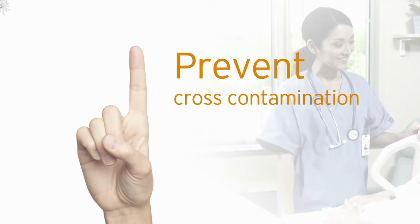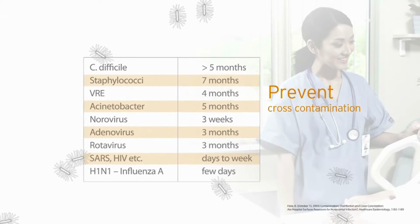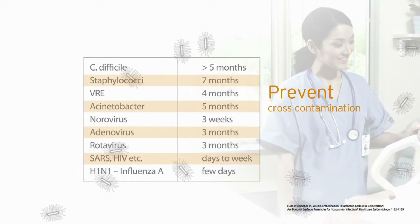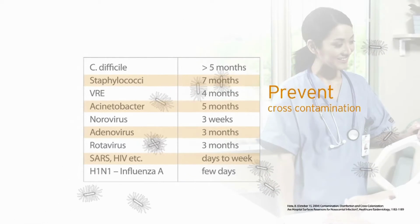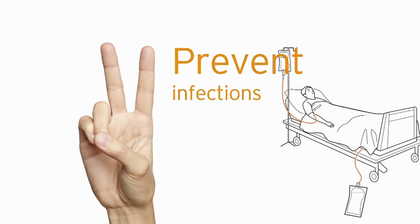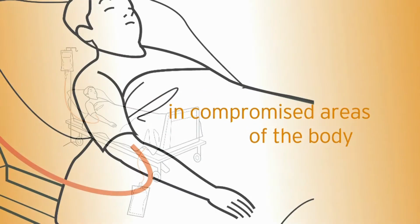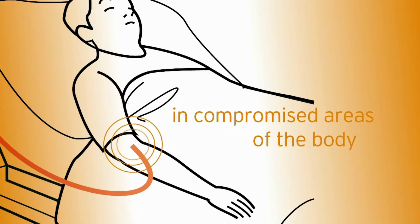Hospital patients shed microorganisms onto surfaces such as bed rails and furniture, where they can easily be picked up and spread to other areas. These pathogens can survive on environmental surfaces for extended periods of time, making hand hygiene critical to prevent transmission. Second, proper hand hygiene also helps prevent infections in compromised areas of a patient's body, such as mucous membranes, open wounds, and insertion sites for invasive devices such as IVs and urinary catheters. Hand hygiene can help ensure germs on your hands don't colonize in these vulnerable areas.